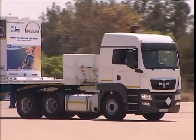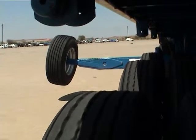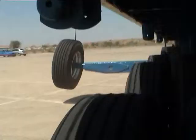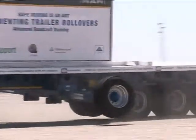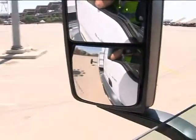The training undertaken serves to educate the driver in terms of identifying what could lead to a rollover. A specially equipped trailer with outriggers helps the driver identify the minute difference in either speed or angle of turn that could put the vehicle into a rollover situation.